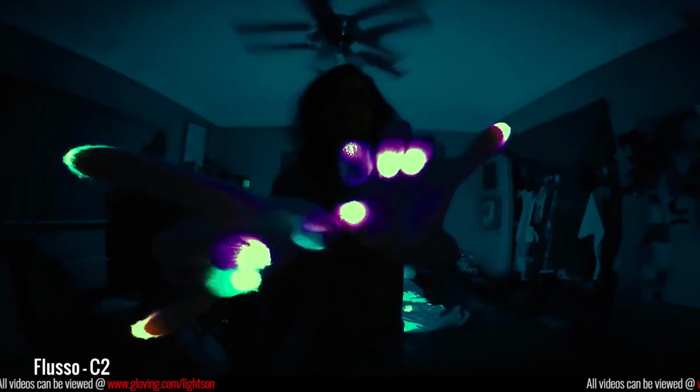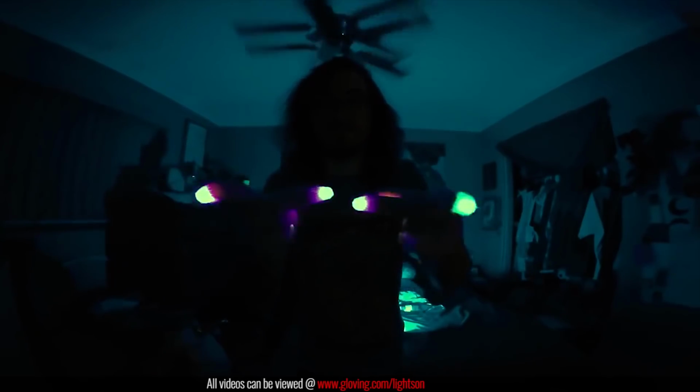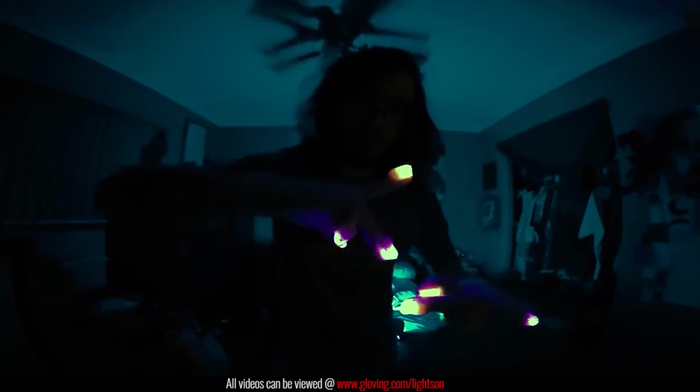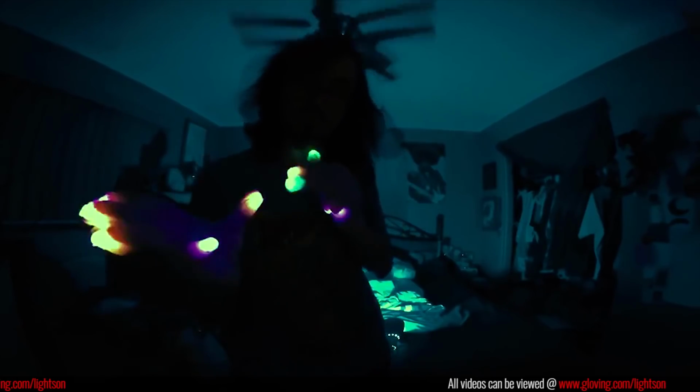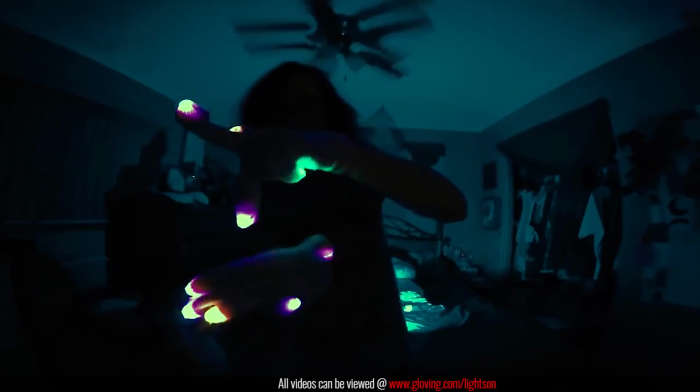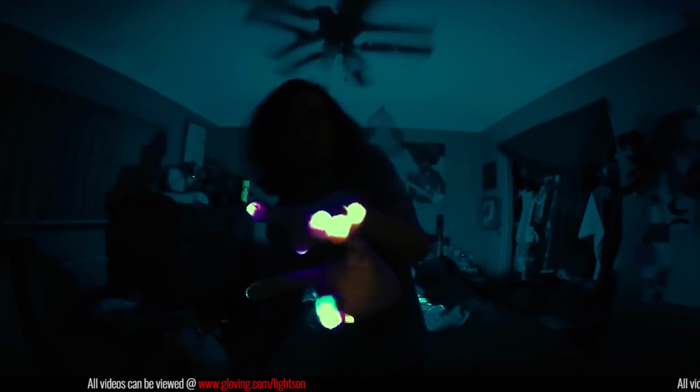And in the number three spot, we do have Flusso, gloving in the Challenger C2 bracket and out of Michigan, representing Team Dot. When I saw this live show, I just thought it was so unique. I've actually never heard of him before, but he's got every directional change imaginable, and it was so eye-catching. Oh yeah, and he has such clean and slow tech, and going slow is very, very hard to do while making it look clean. Big props to this guy.